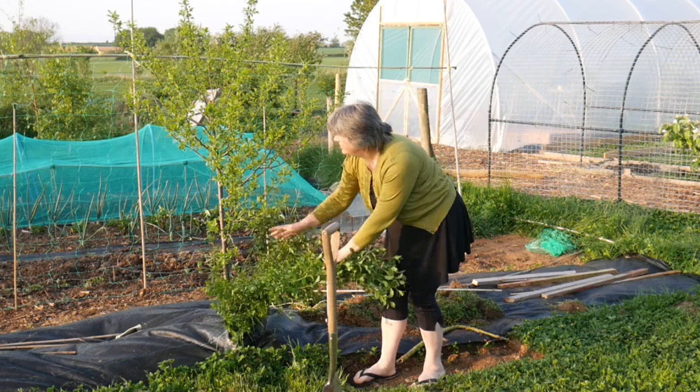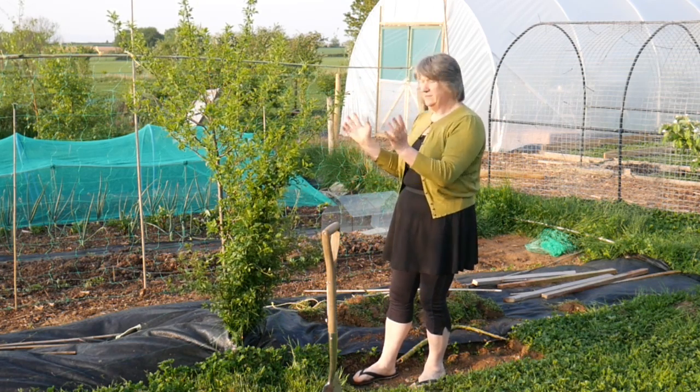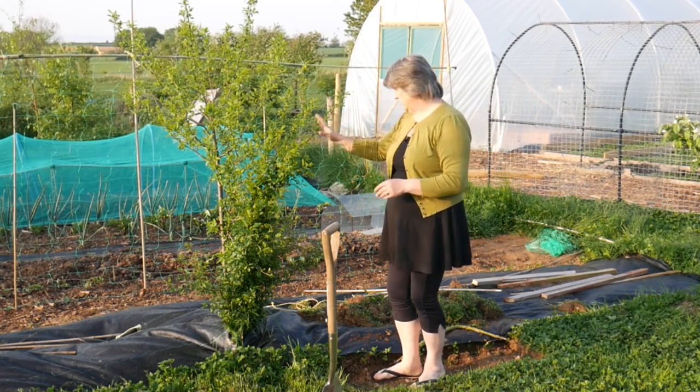Once this is gone, this will be a lovely shape. I really like the shape of it. It's very open, it's a goblet shape, so that's a good shaped tree.